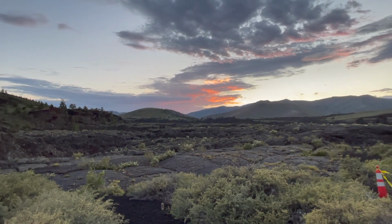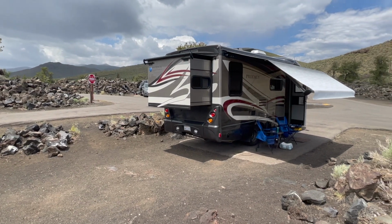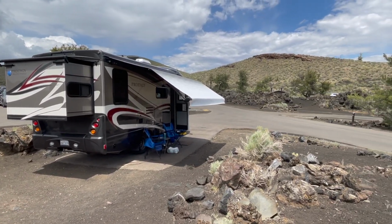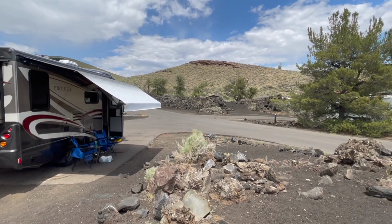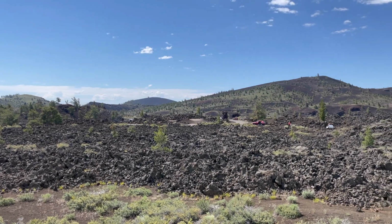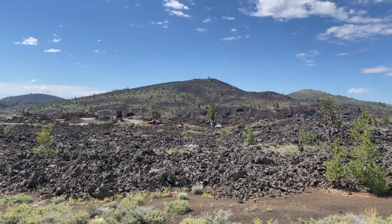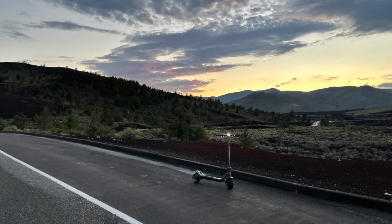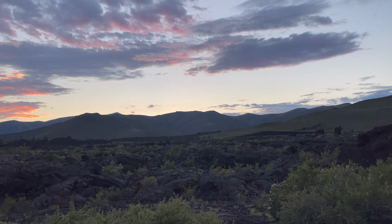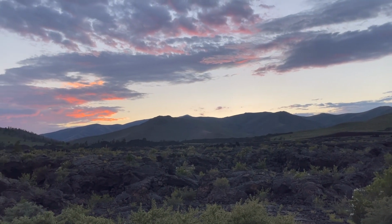You don't have quite so much privacy from campsite to campsite because there's not a lot of trees and vegetation, but we do have these rocks piled everywhere. Yeah, the whole campground is literally right in the middle of the lava flow. So they're little terraced campsites, fairly level, that have a great view of the lava fields. And lots of hikes around. Yeah, lots of hikes. And then there's a loop road that goes through. I actually took the scooter out on that road and did a little bit of exploration. Really beautiful site with the mountains in the background and the lava fields in the foreground.